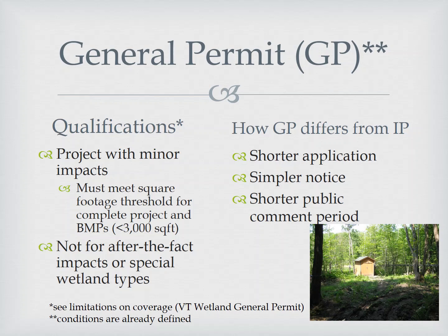So the general permit, as I said, is for most projects less than 3,000 square feet combined. When I say after the fact, those are the violations. You put it in already, oops, let's get you back into compliance. We don't do general permits for after the fact. That would be an individual permit.